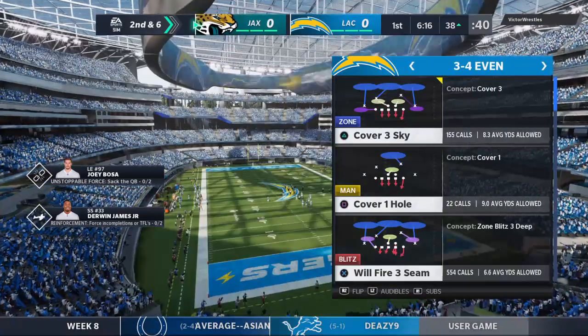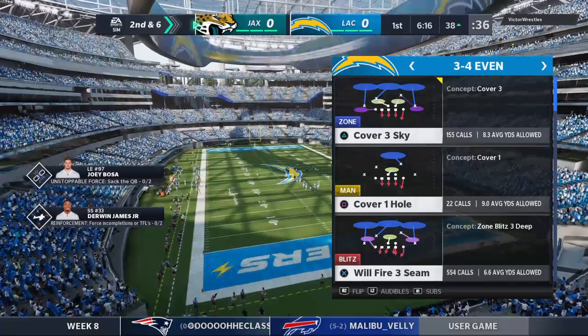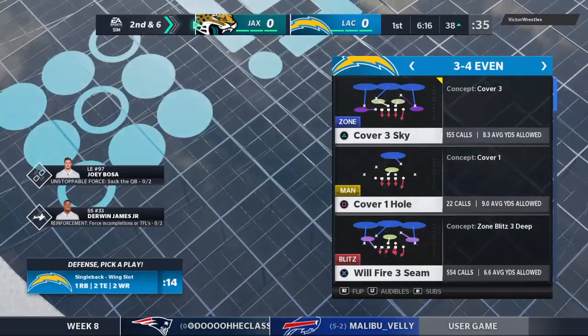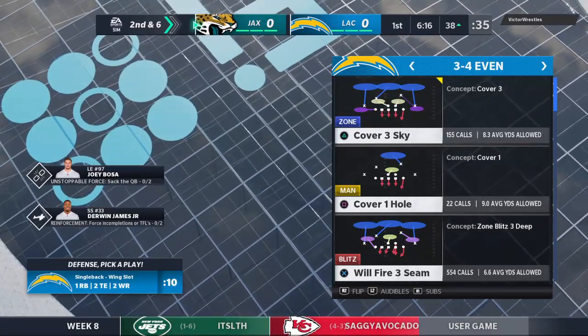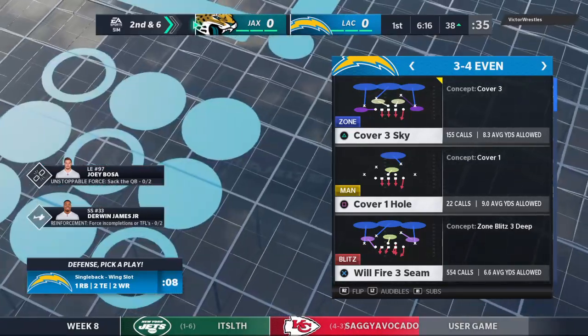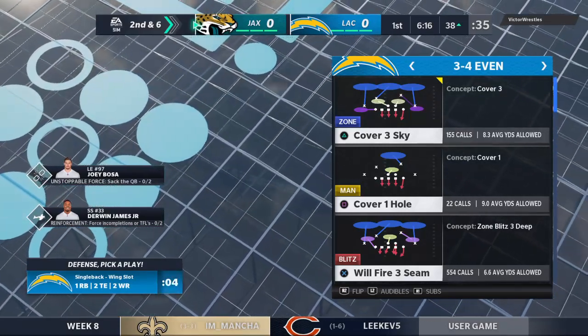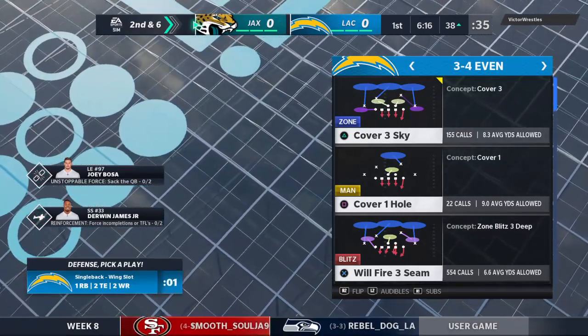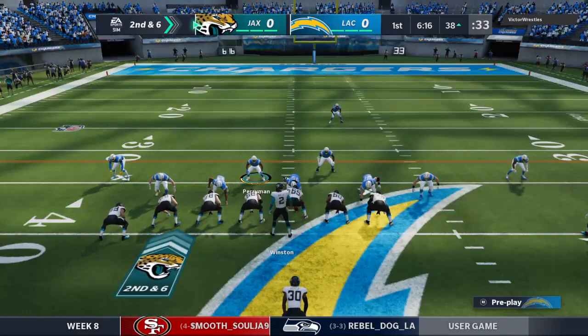This drive is pretty clear. Almost feels like old school fundamentals, doesn't it? Want to impose their will on the defense. What's that, 5 straight runs? Yeah, 5 straight carries to start this drive. And like you said, the way it's working, they may just stick with it. The run got 4. Now they deal with a 2nd and 6.